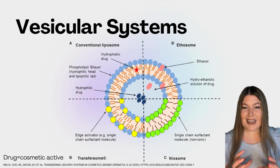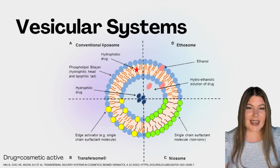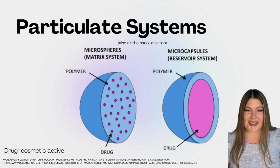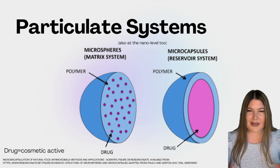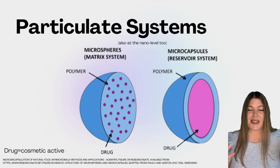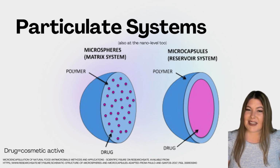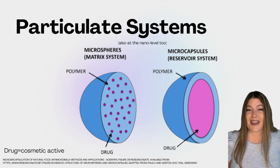Within the shell is our active of choice. In this case, it is water-soluble. Some examples would be vitamin C, retinaldehyde, niacinamide, things like that. Next, there are particulate systems, which are very similar in nature to vesicular ones, except they have a little bit of a different makeup. With micro or nanospheres, there is a dispersion of the active in a polymeric system, and with micro or nanocapsules, there is a distinct difference between the wall and the core material. Some examples of actives I've seen being used are retinol, fragrance, some antioxidants, and caffeine.